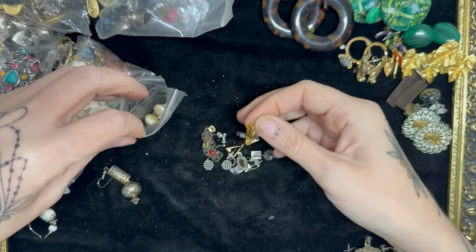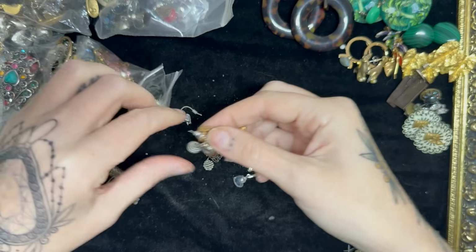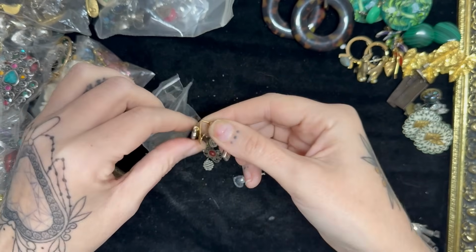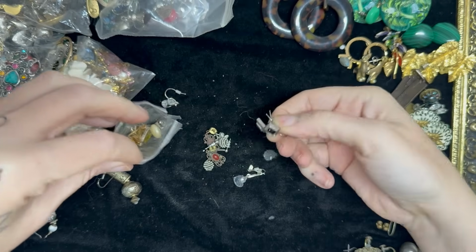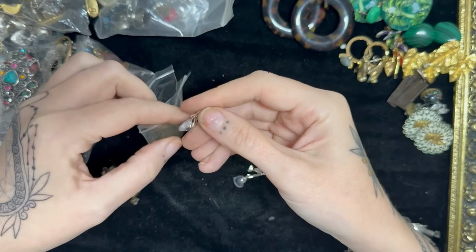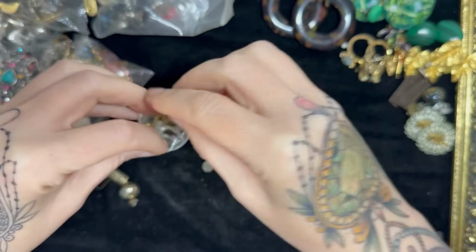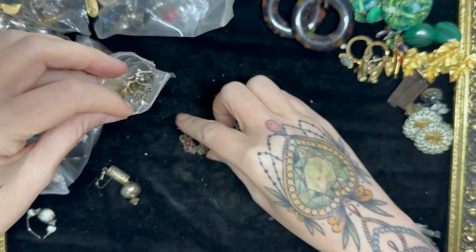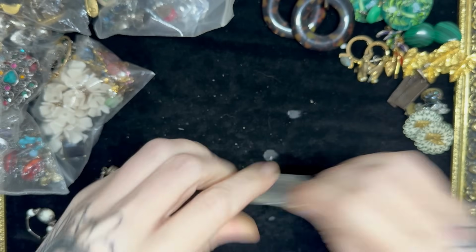Burleys. Someone's done a conversion on those, like taking them off posts and putting them on these clips. And little sparkly hearts. Don't think they're silver. Dangly balls. Okay, we'll go into 2 kg.